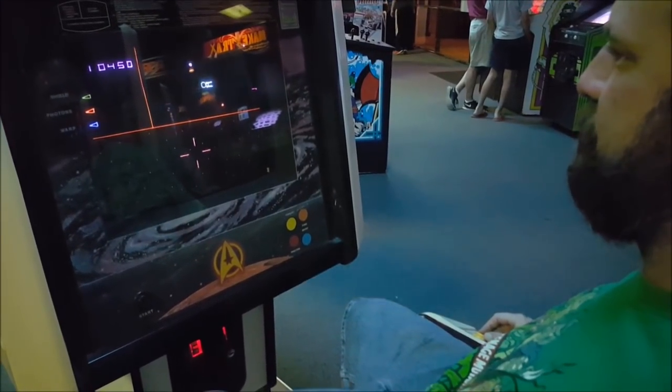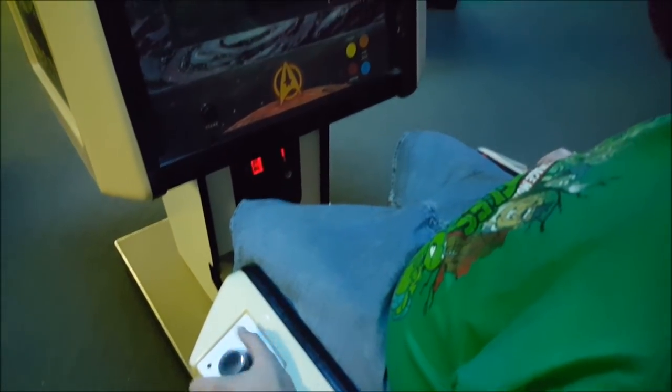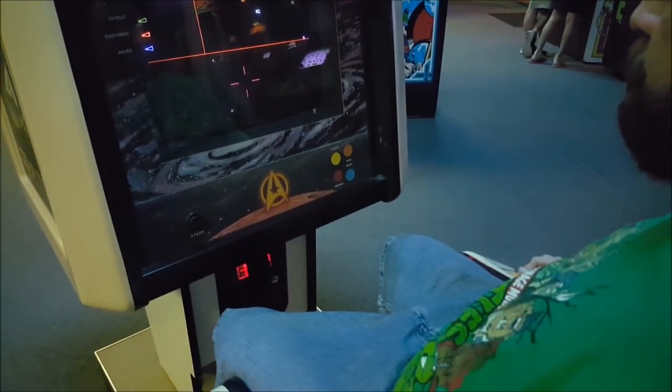This is another arcade game that you can emulate through MAME, but you are not going to get the true experience without sitting in it and playing it in an original arcade cabinet.